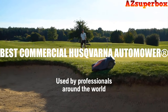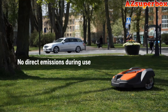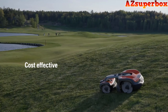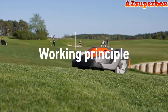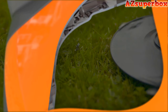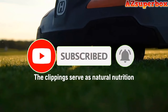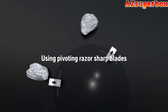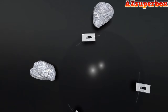In today's video, we are thrilled to introduce the top 5 best commercial Husqvarna Automower robotic lawn mowers. These remarkable robotic lawn mowers are designed to revolutionize the way you maintain your commercial spaces. Husqvarna Automower has established itself as a leader in robotic lawn care, offering cutting-edge features and performance that redefine convenience and efficiency. These commercial-grade robotic lawn mowers are specifically crafted to cater to the demands of larger outdoor spaces. From parks and golf courses to commercial complexes, they are built to provide impeccable lawn maintenance while saving you time and effort.